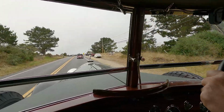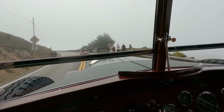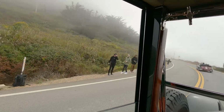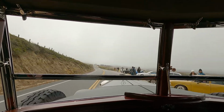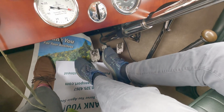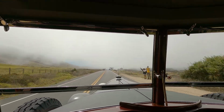We're in the second group of cars that went out, so in about 20 minutes or so we'll start to see some cars coming back in the opposite direction. We've got some really hardy spectators on this part of the tour, standing in the fog, waiting for the cars to come by. Oh, I don't think we ever mentioned the fact that this car has a central throttle, so it also means you have to pay extra close attention to where you're putting your feet at all times. Keeps you focused as you're driving.